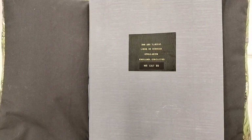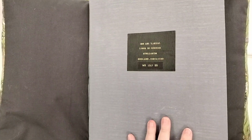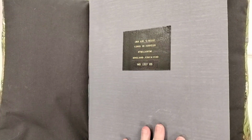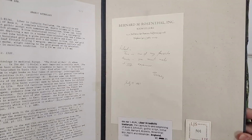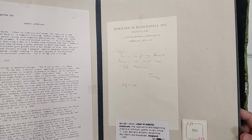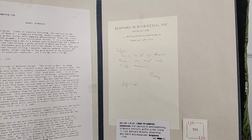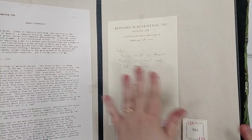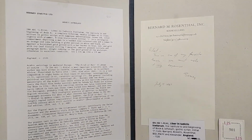The bifolio is from a manuscript produced in England in about 1320, but the content is a mid-13th century Latin translation of the Old Castilian translation of an 11th century Arabic treatise on astrology. So it's astrology. The bookseller bound it in here, so we've got a note from the bookseller, and we've got the description from the bookseller.